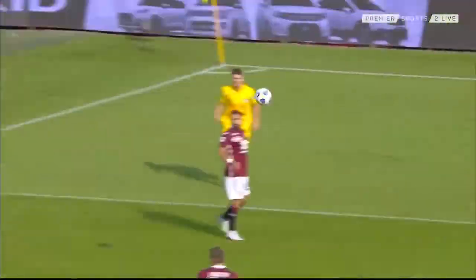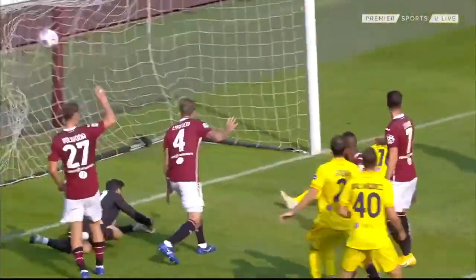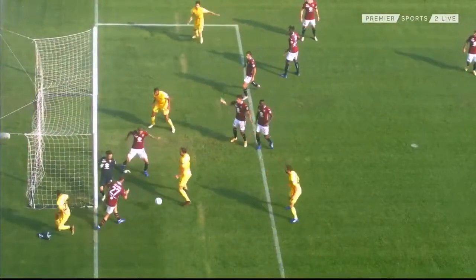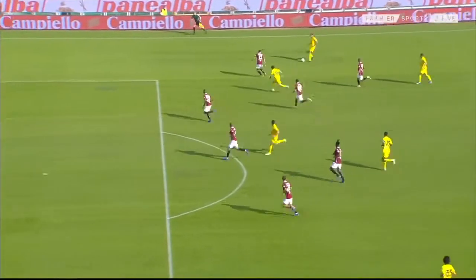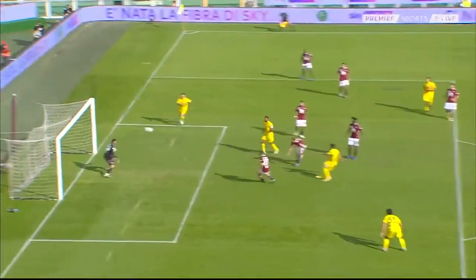I think the shot from Vlahovic was going wide. Let's have another look at it again. It was going wide and João Pedro tapping it in there. The ball definitely didn't go out of play. And he did the rest. Nicolas Nkoulou getting drawn to the ball. Bremer.